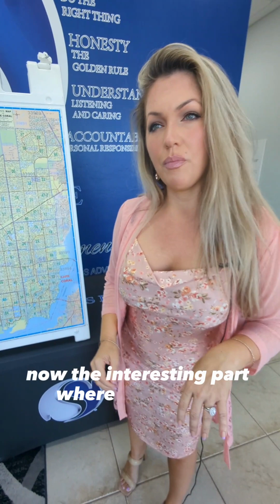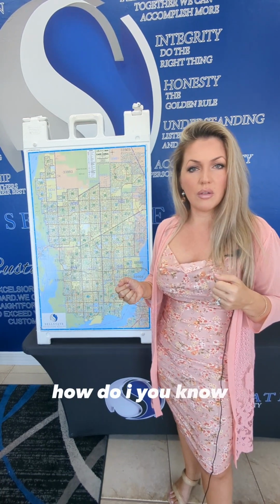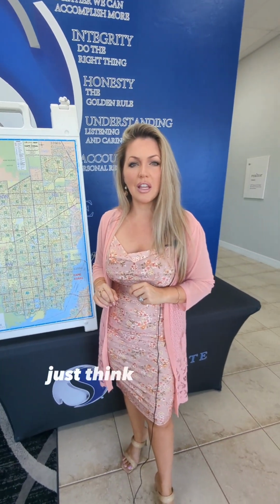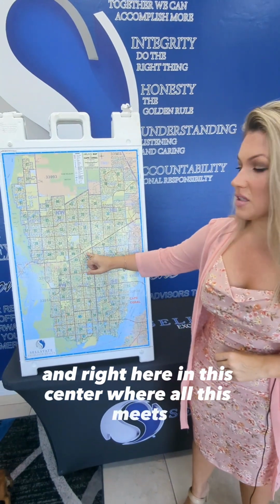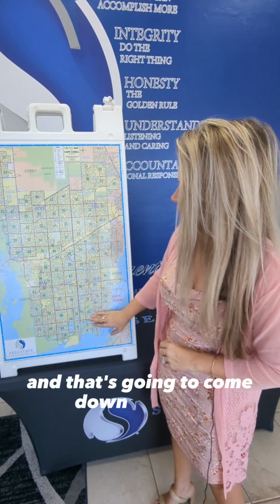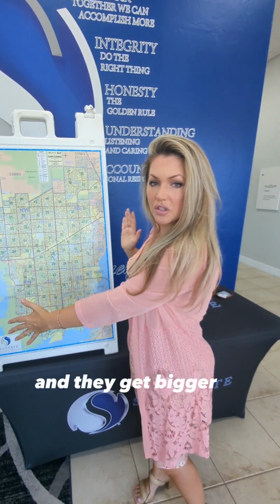Now, the interesting part where people get confused, they're like, well, Shelley, what about places and avenues and lanes and courts and all that? It's so confusing in the numbers. How do I get all that right in my head? So I was told this trick once, and I think it's an excellent tip. Just think, pack your bags and you're going north. Places, avenues, and courts, they run north and south. Everything else runs east to west. And right here in this center, where all this meets, you're going to have the first place or avenue, and that's going to come down this way. First place or avenue or court starts here and runs up, and it's the same in each quadrant. And that's how the numbers go. They start in the center and they get bigger as you work your way out.